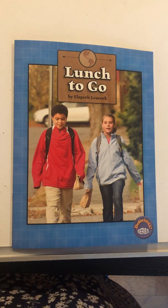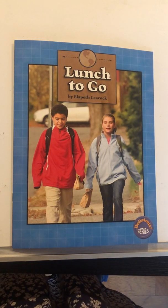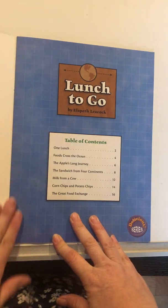So this book is part of what we call the Delicious series. It's talking about different things that have to do with food. Okay, so we're going to explore that today. This is a nonfiction text. In the very beginning, we see our table of contents.